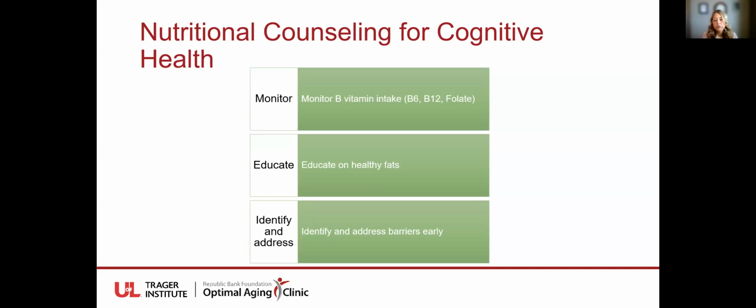And then education around choosing healthy fats like olive oil and nuts. A lot of people are afraid of fats, and so they'll even stay away from those healthy fats that are good for the brain. So teaching them that there are good fats and then using those instead of those saturated fats or the bad fats so that they're supporting brain function. And just as importantly, we have to identify early any barriers for implementing these changes, whether it's cost, access, or cooking skills. And we'll talk about that more.